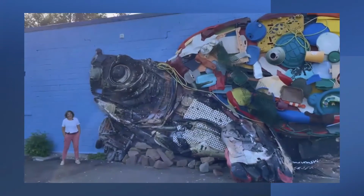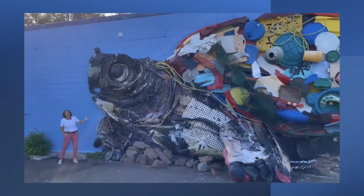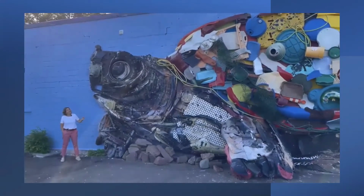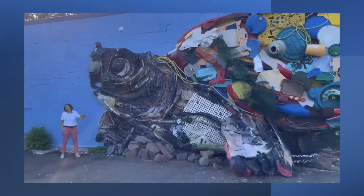Portuguese artist Bordalo II created this incredible masterpiece out of garbage. I think you can probably see the turtle in there. He really was showcasing and critiquing the world by taking junk and garbage and making something beautiful out of it.